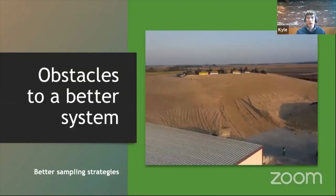I think there's three big obstacles we have to overcome to create a better system. And the first is getting realistic sampling strategies. This is a giant corn silage pile, I think out in South Dakota. I believe there's 200,000 tons of silage there. This poor little guy down in the bottom right corner in the shadow there is supposed to walk up to that pile and take a 1 pound sample to ship to the lab.